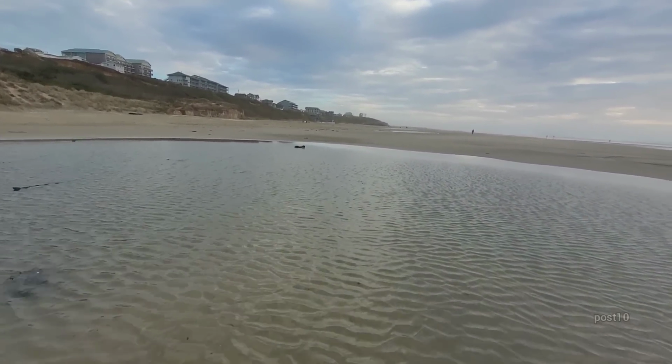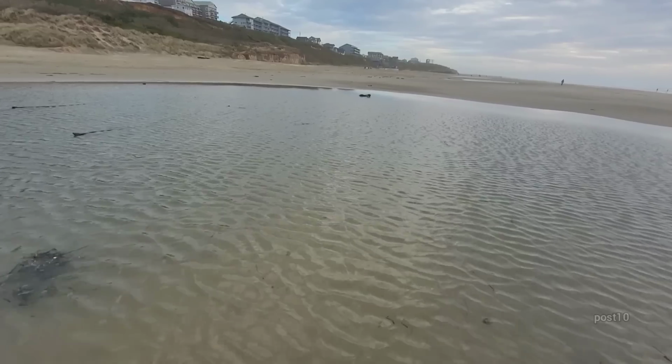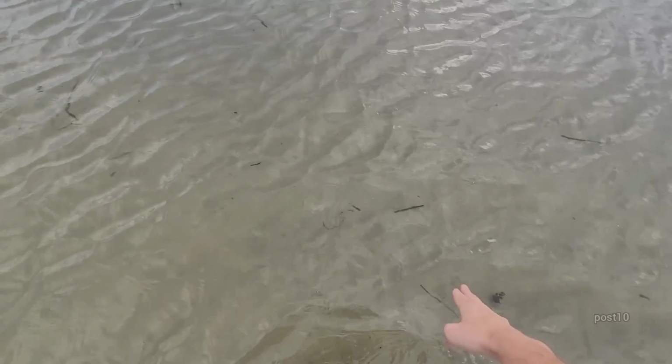Someday I'm gonna have to go visit some real tidal pools where all kinds of creatures hide. Usually made out of like stone. I do see some kind of creature dragged through here. Hopefully we're following in the right direction.